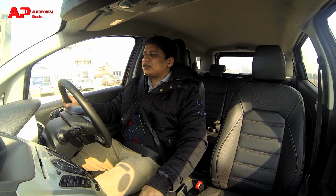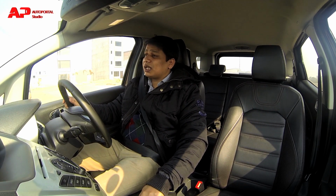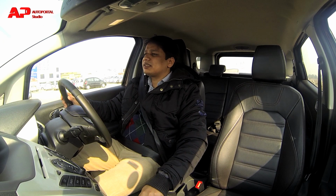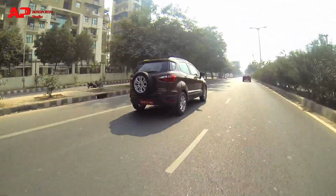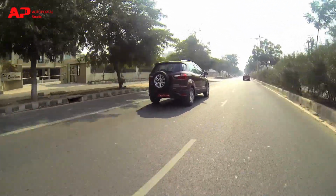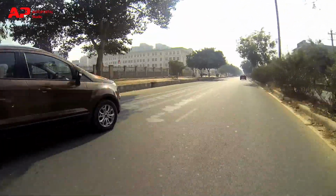Well, the firm suspension of the EcoSport means that some of the crevices do filter into the cabin, and at slower speeds in the city you will feel a lot of those big bumps enter the cabin. But that said, on the highway this car really does offer you a very reassuring ride, and does offer a lot of confidence as well as stability when you are doing speeds in excess of 100 kph.